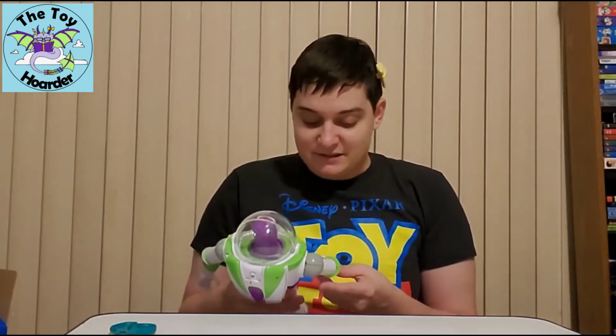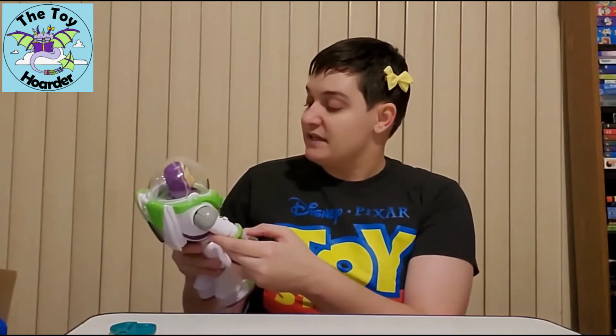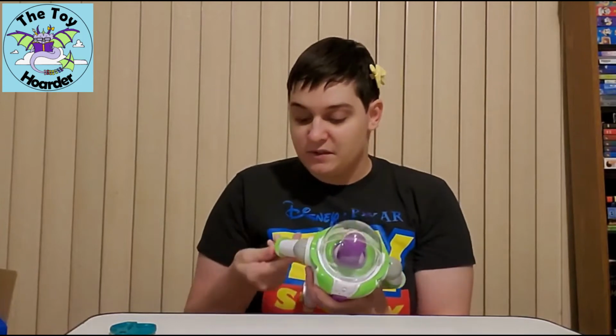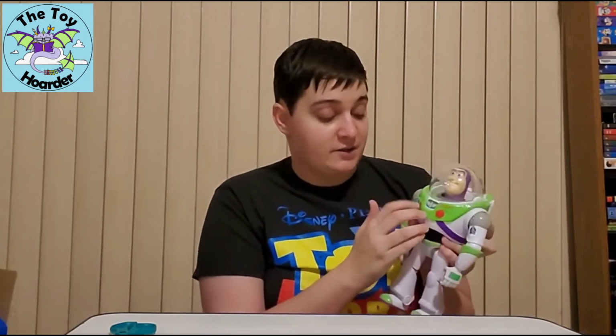That being said, it still does look rather cheap. He doesn't have the laser light anymore or the little light bulb that does his laser. He has no wrist communicator that opens, which is kind of disappointing. All of these buttons are not actual buttons. They're just plastic, and they're painted only on the tops.